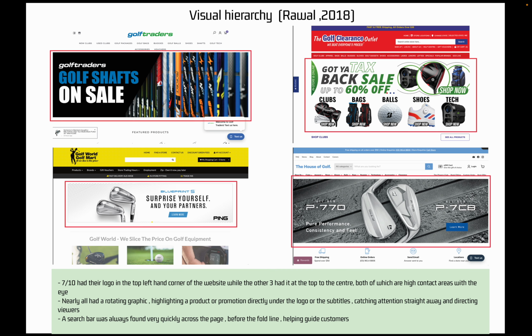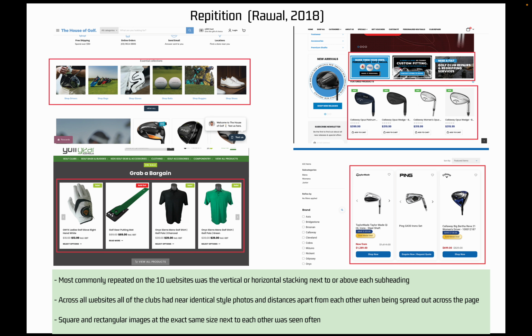Thirdly is visual hierarchy, in which the logos of all websites were either in the left-hand corner or the very middle. That was a common theme, as it's the most common spot for people to look with their eyes. Image rotating slideshows were also very popular for the hierarchy. Repetition was seen throughout the imagery, and layering the advertisements next to each other so that you can see different options of what you're looking to buy directly next to each other.